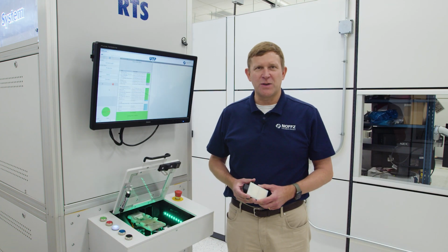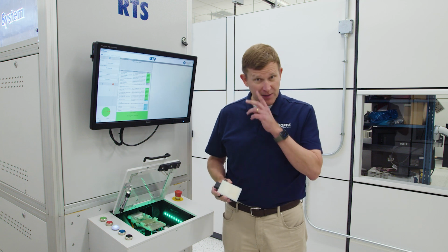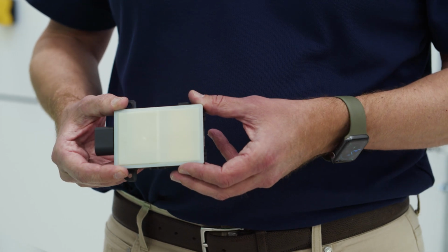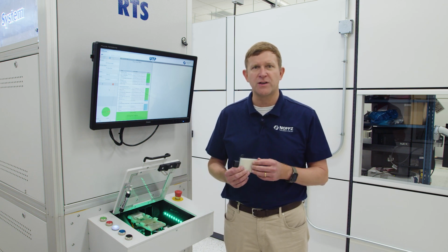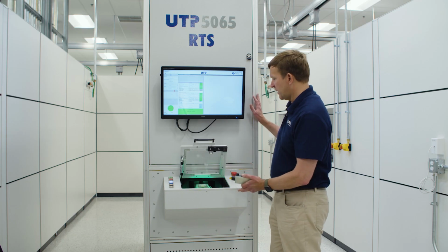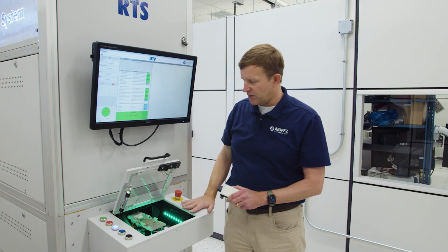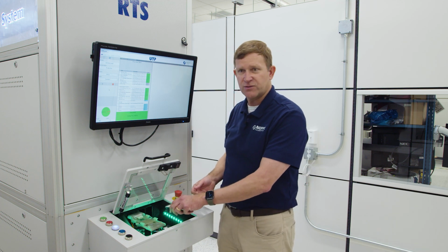This is the NOFFZ UTP 5065 radar target simulator production test system. It's designed to test the typical automotive radar sensors you find in your bumper, like this one, that are used for collision avoidance, cruise control, safety features like that. The test system is made up of an anechoic chamber that's vertically configured. At the top of the anechoic chamber is an NI vehicle radar target simulator that simulates targets that will be seen by the radar sensor we're testing. At the bottom of the chamber is the loading area where an operator would place the sensor we're testing.